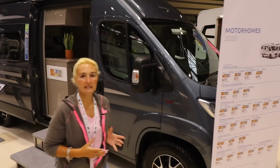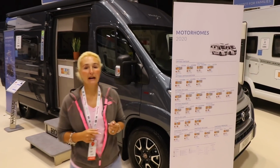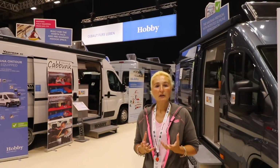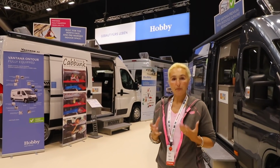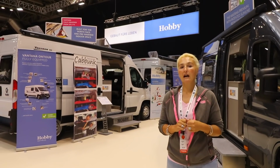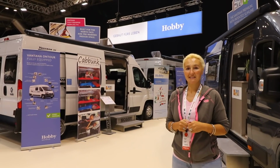So that's the Hobby stand. As I say, the biggest stand that they've ever had at the NEC. These vehicles, yes, they're German, they're well built, and there's plenty on offer here. Let's now head on to our last stand. So I'll see you on the next stand.